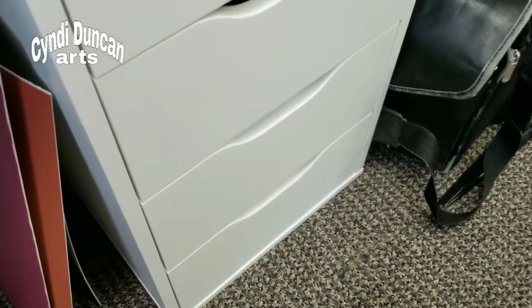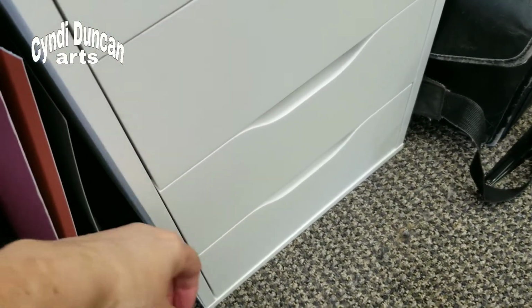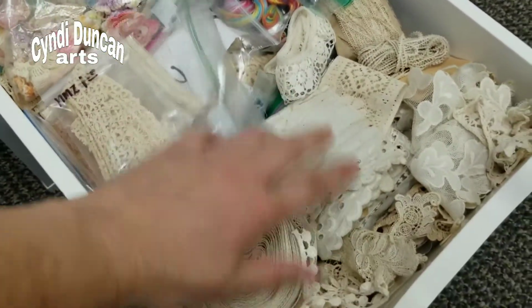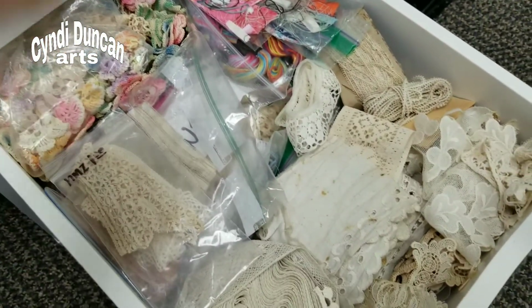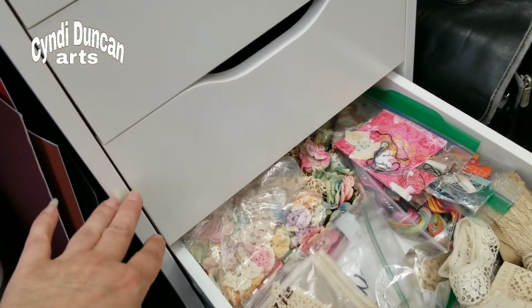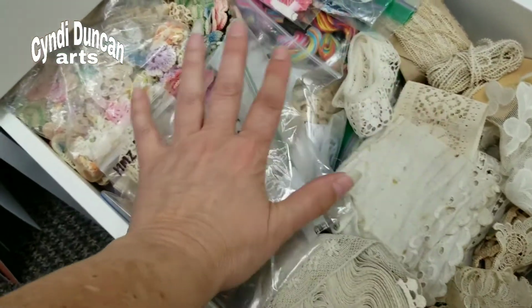I know that there are many of you that really enjoy organization type videos, so I'm going to show you what I did today in the organization in my little fabric and lace drawer. So I had this in a big basket, and the basket was taking up so much room that I decided to go ahead and put it in my IKEA Alex drawers. And so I have it all. This is my drawer of things that I love.